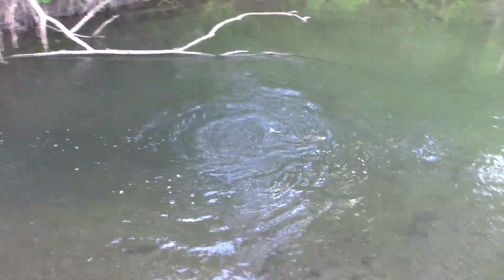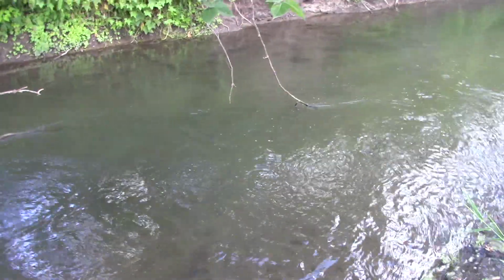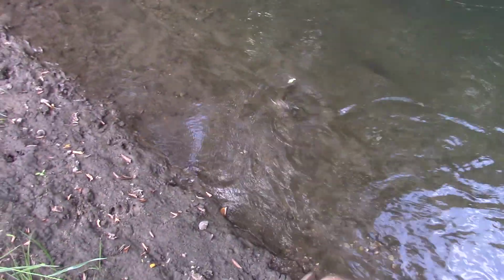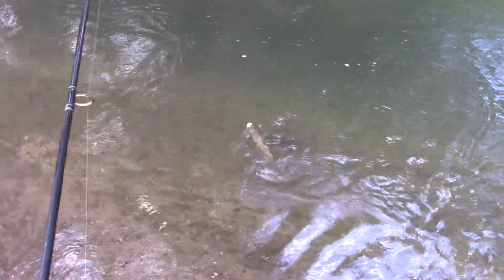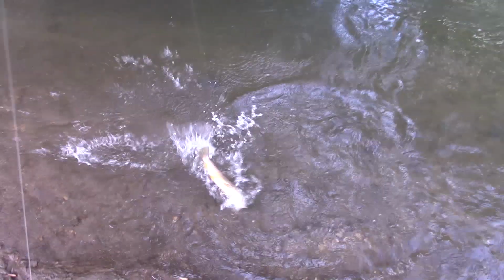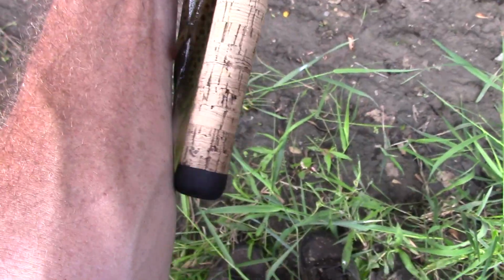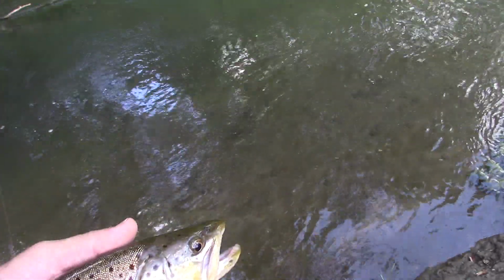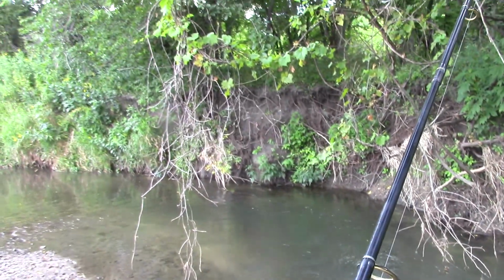Little run had a nice fish waiting in it. Seen a couple of little guys and this guy hit it right at the top. Good 14 and a half, 14 and three quarter. He's going to be a big beauty someday. He's got some voraciousness, some ambushing in his blood. Looking good. He's happy he's back. Way up there at the top, that top little pocket up there.